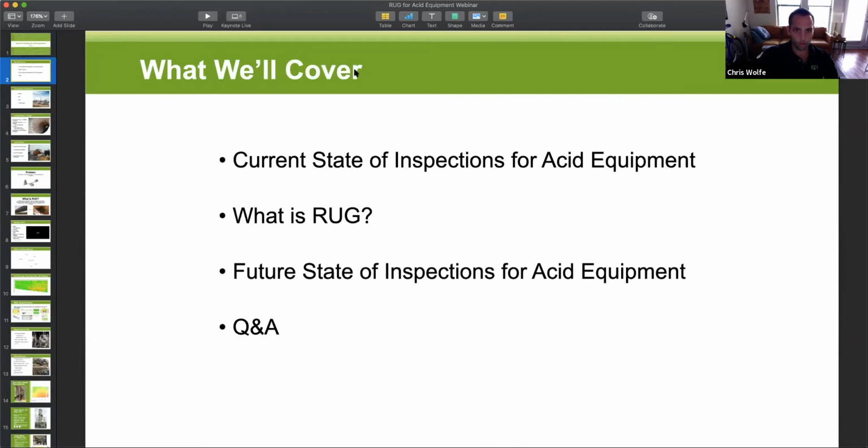So what I'll go over today is the current state of inspections for acid equipment. I'll go into what rapid ultrasonic gridding is and the future of inspections for acid equipment. I hope to use up about half our time on that, and then really the rest for Q&A. I welcome y'all's questions and insight on acid equipment, and just as much as I hope to show you some things here, I also hope to learn from you guys.